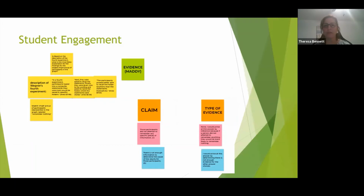This is Jamboard. So this was a particular item that a student was working on. Each student had their own slide within Jamboard. And you can see here that this student, Maddie, was working on the question, and she had all of her evidence over here on the left-hand side. She had her claim. She was explaining the type of evidence.